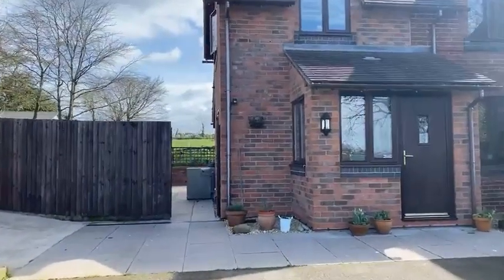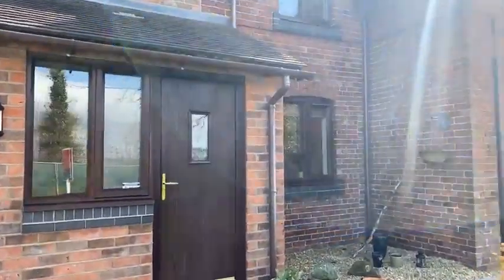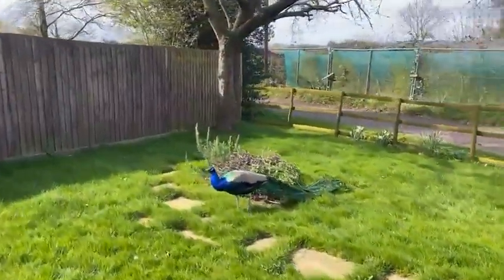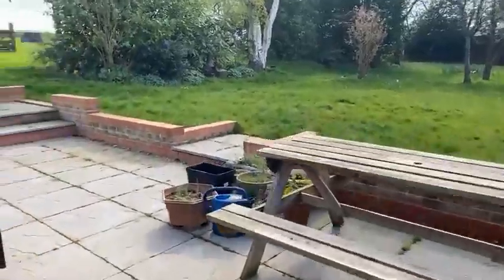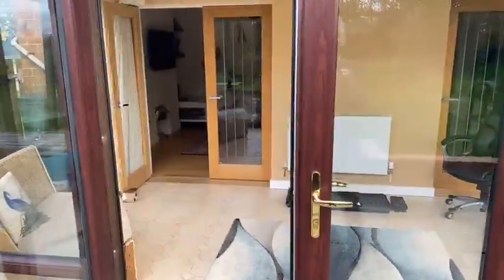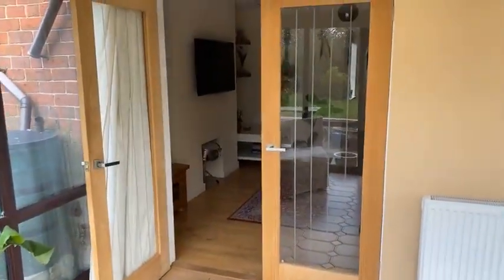So I don't have a key to the front door, so I'm going to take you around to the side and we'll start the tour. So, coming in, I'll do the garden when I've done the inside, but taking you in through the side, we have this conservatory here, quite a good size, most of the far gable end of the property.